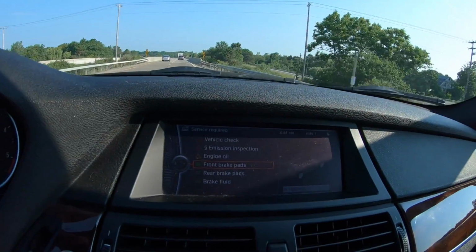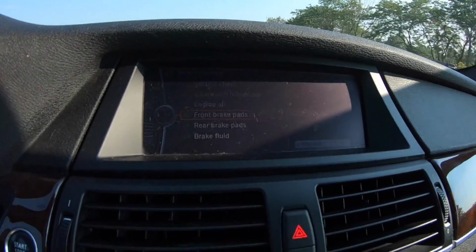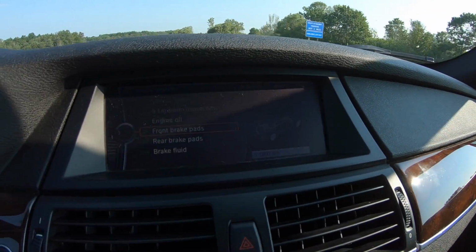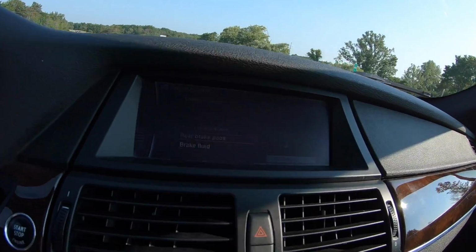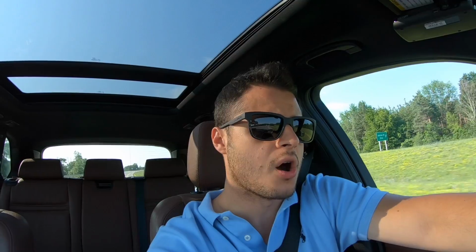And then we're also going to likely need new brake pads for the car. So if you look in the computer here, it will tell you when some of the different service intervals are, when different things are due. So if you look at the front brake pads there, it shows you 1,500 miles, and then 2,300 till the rears need to be replaced. So those are probably going to need to be replaced this time as well.